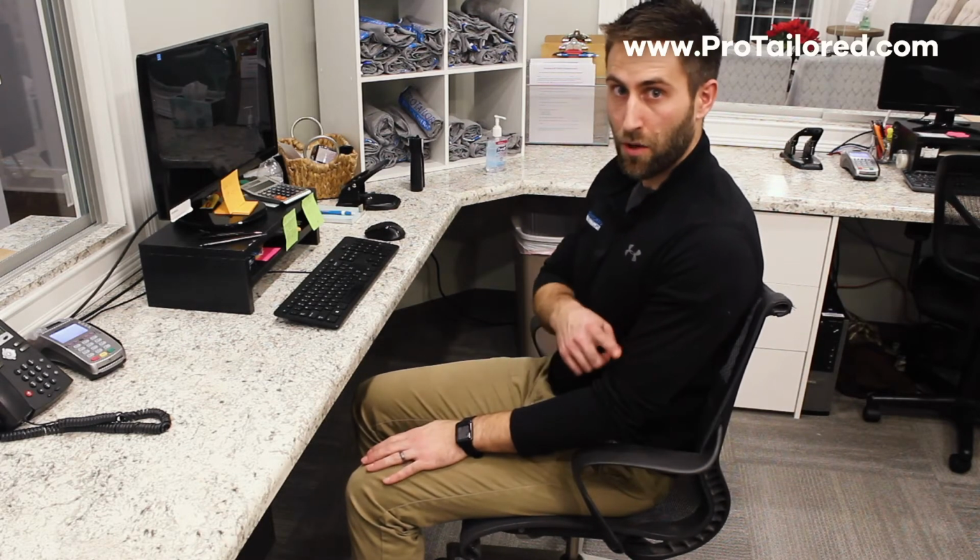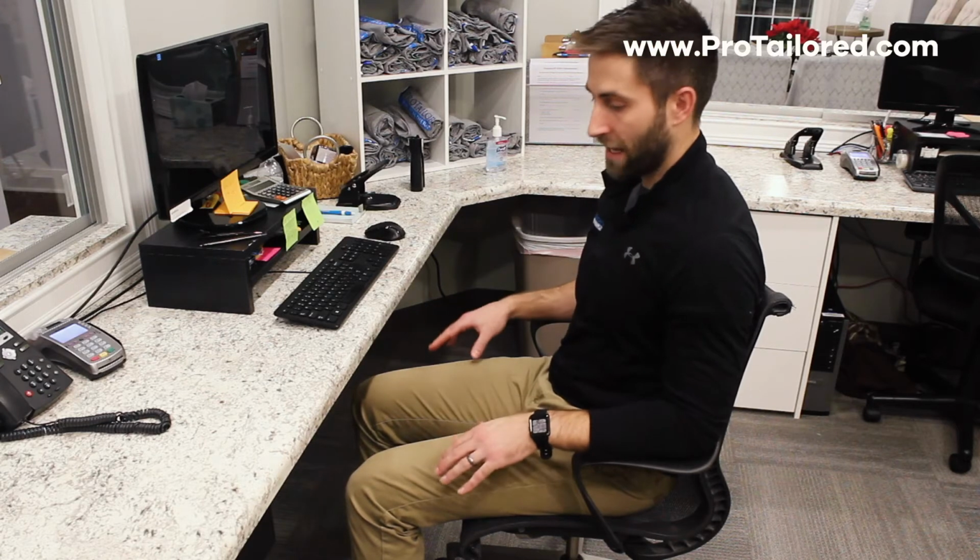You also want your elbows at a 90-degree angle. You should relax your forearms on your chair just like this. In this position, you should be able to carry out all of your tasks.